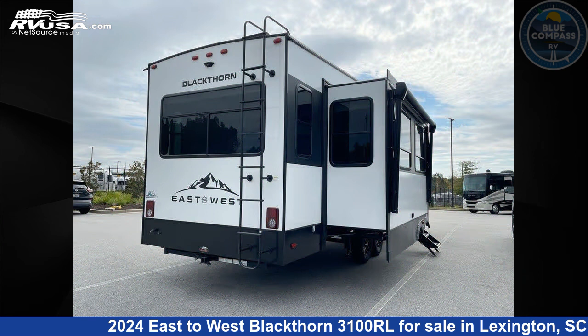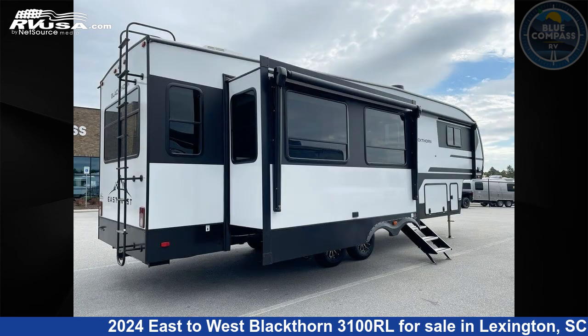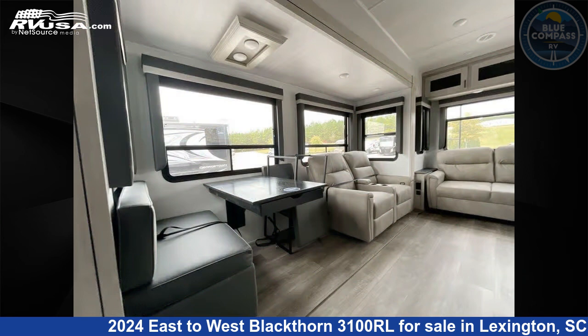This new East to West is 35 feet 0 inches in length. The floor plan layout of this fifth wheel features rear living area.